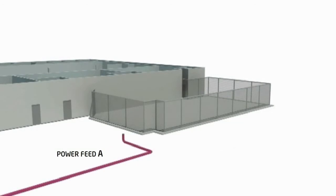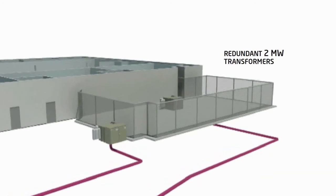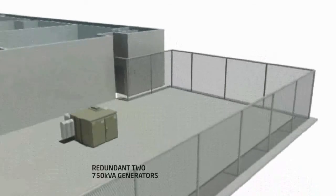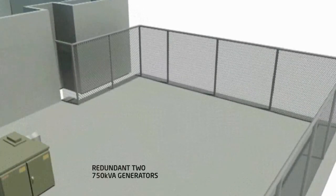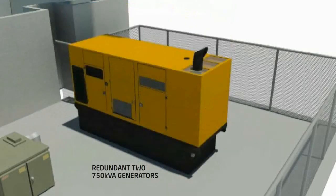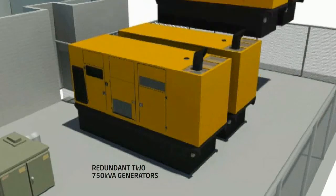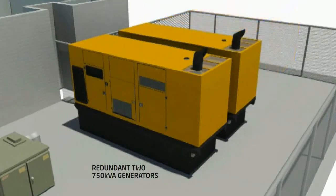2 truly diverse 2,000 kilowatt A and B power feeds enter the location through diverse underground conduit, feeding redundant 2 megawatt transformers. This redundancy ensures customers uninterrupted power during routine maintenance or in the event that a line or transformer loses power unexpectedly. In the unlikely circumstance that commercial power to the site is temporarily disabled, the external power feed is supplemented by 2 Caterpillar diesel generators. These 750 kVA units take over immediately and can sustain power indefinitely. Upon expansion, the site is pre-plumbed for 2 additional generators.